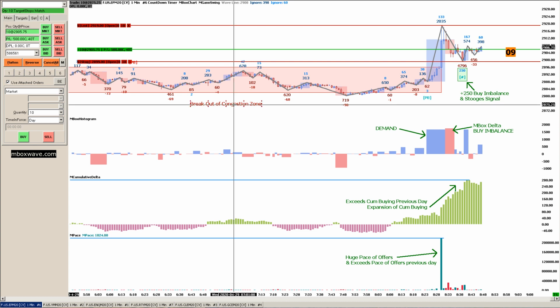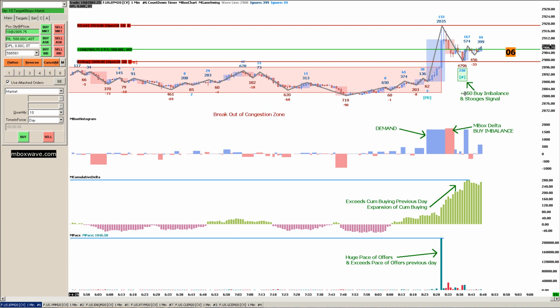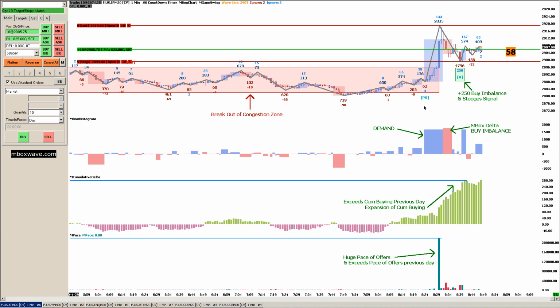That happens on this candle right here. We broke out of that right here. So let's see, what do we got? We broke out of the congestion zone, that's 1. We see demand, that's 2. Cumulative buying expanding, that's 3, plus it exceeds the previous day, that's 4. Huge pace of offers, that's 5, plus it exceeds the previous day, that makes it 6, right?